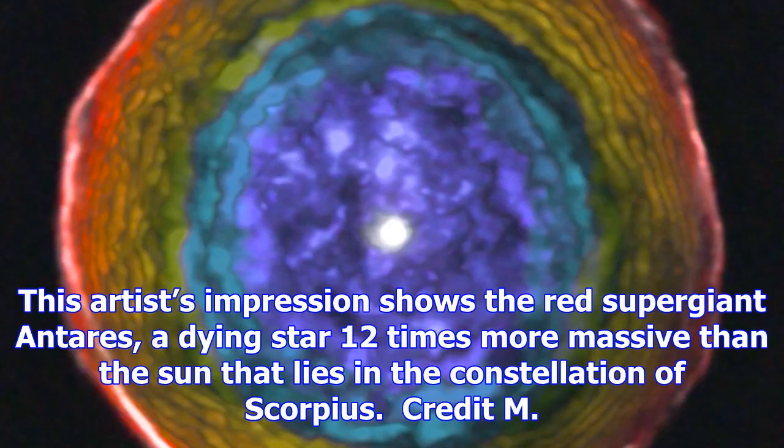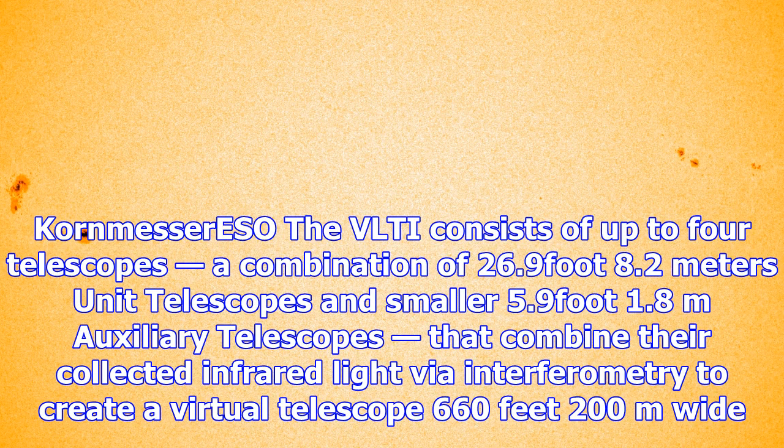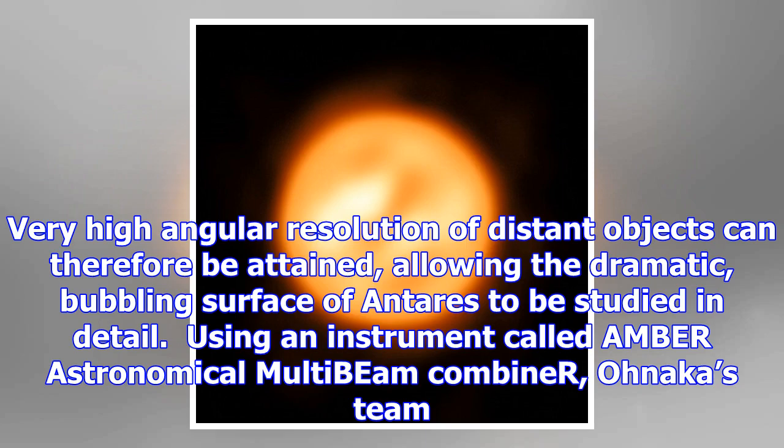The VLTI is the only facility that can directly measure the gas motions in the extended atmosphere of Antares, a crucial step towards clarifying this problem, added Onaka, detailing the new findings last week. The next challenge is to identify what's driving the turbulent motions. This artist's impression shows the red supergiant Antares, a dying star 12 times more massive than the Sun that lies in the constellation of Scorpius.